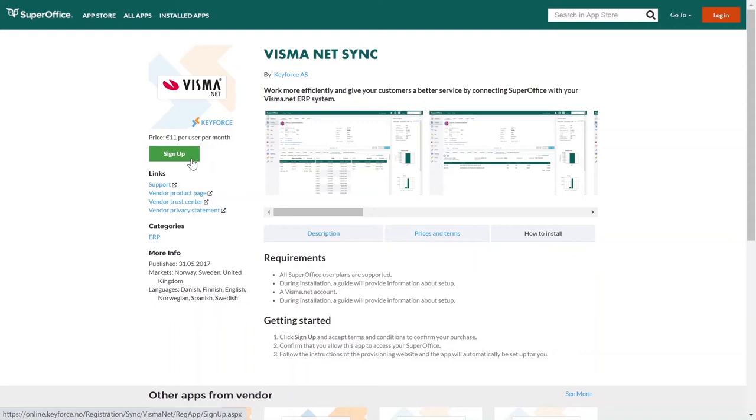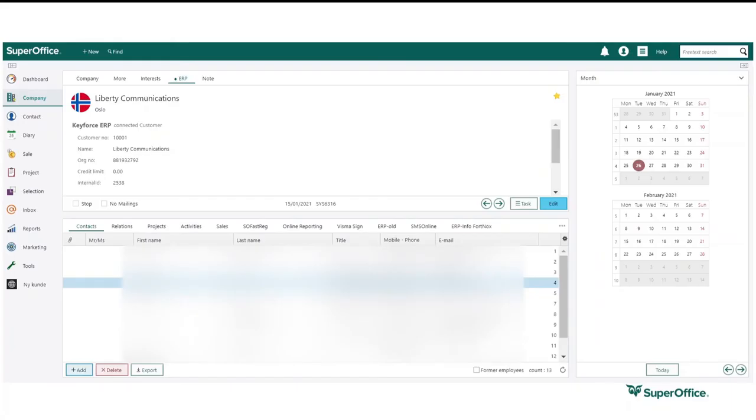And then you will be contacted by the partner, in this case Keyforce, which will follow up and talk to you about the consultancy and the help to set up the system. So in this example, still from Keyforce, we can see how this looks like in SuperOffice. So after we've signed up and everything's ready to go, everything's set up, this is how it will look like inside of the company card.